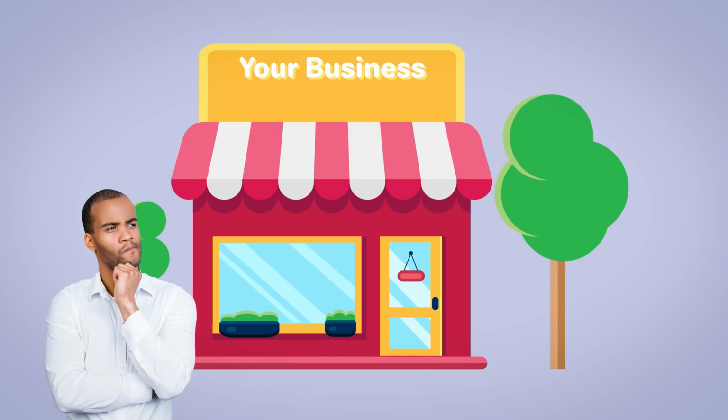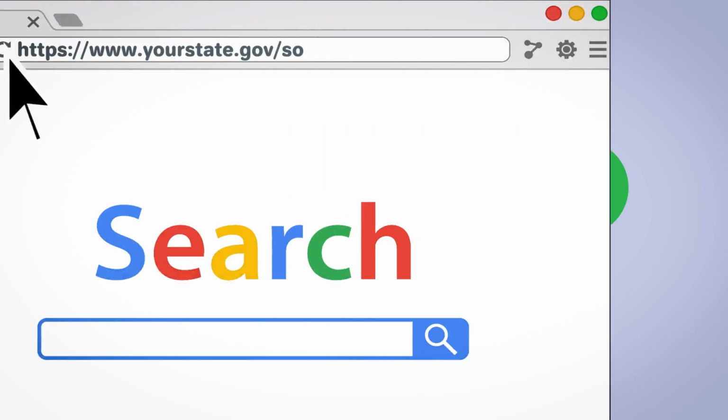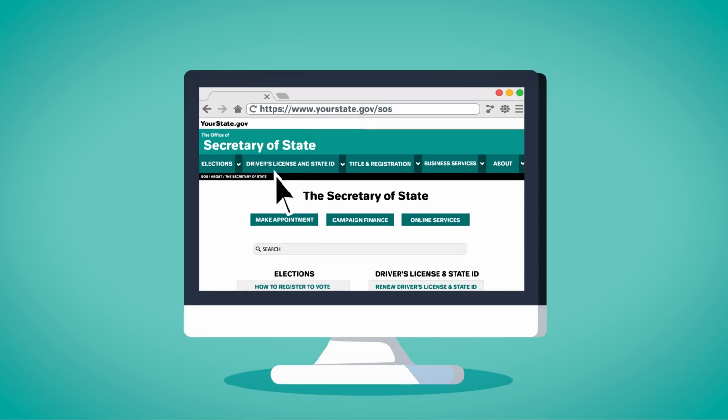Your name cannot include words that could confuse your LLC with a government agency, such as FBI, Treasury, State Department, etc. You cannot use a name that has already been registered. To see if your name is available in your state, you'll need to do a name search. This free service is available on your state's Secretary of State website. Check out our free guide for finding the direct link to your state.